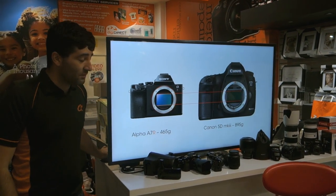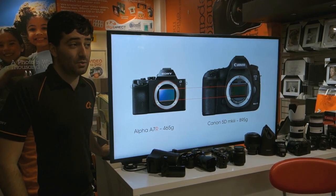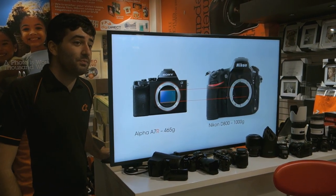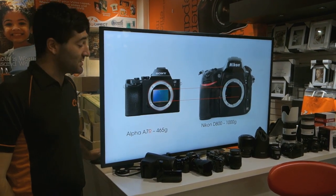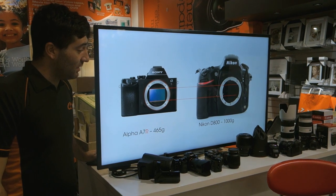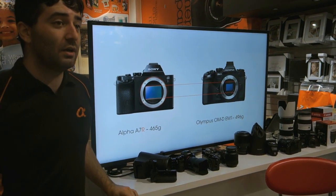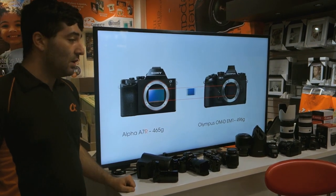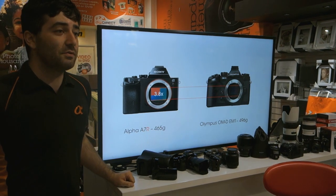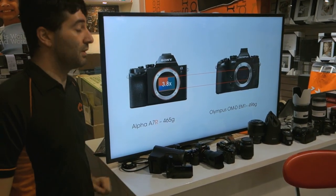Looking next to a 5D Mark III, now we're at 895 grams. Very nearly twice. The D800, a kilo, more than double the weight of an A7. And finally, next to the OMD EM1, we have a camera which is lighter than the EM1, but has a sensor which is 3.8 times the surface area. Pretty staggering, just an incredible feat of engineering, really.